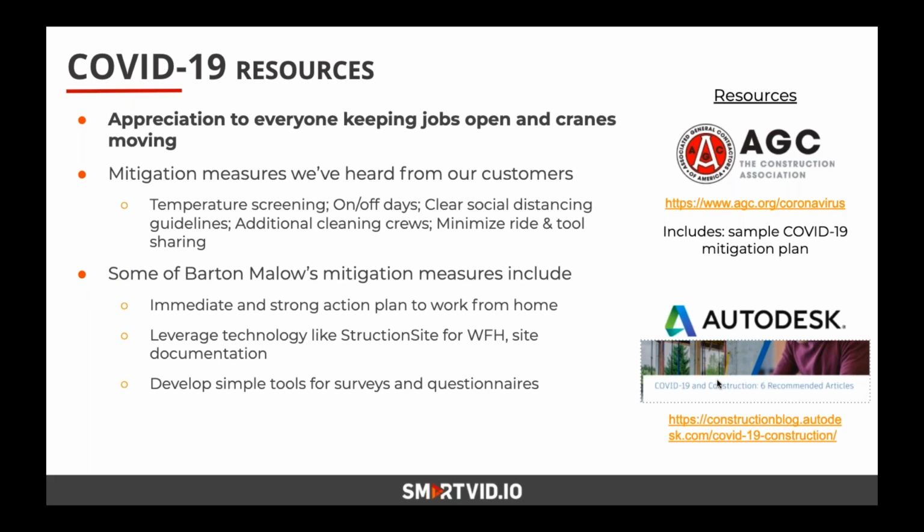We also are giving the COVID-19 features for social distancing, which I'm going to show examples of in a second, for free to the industry, so that people can use them to help reinforce social distancing on top of the images that they're gathering today. So, those are some of the things that we're seeing and doing, and resources.